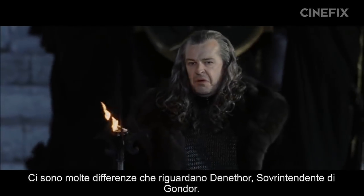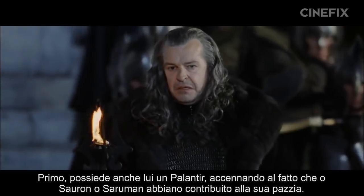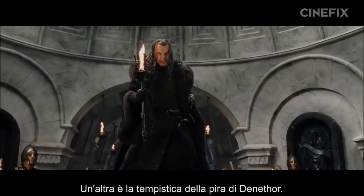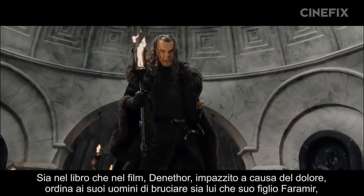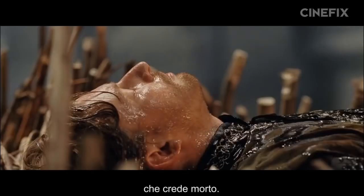There are several differences surrounding Denethor, Steward of Gondor. First, he's got a Palantir too, hinting that either Sauron or Saruman has contributed to his madness. Another is in the timing of Denethor's pyre. In both book and movie, Denethor has gone mad with grief and orders his men to burn he and his son Faramir, whom he thinks is dead.